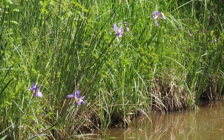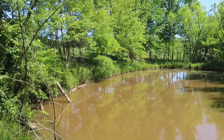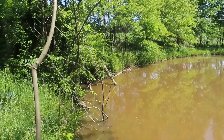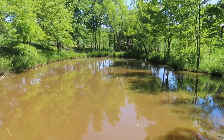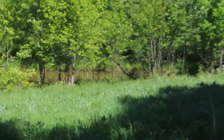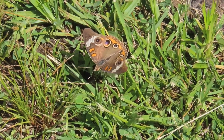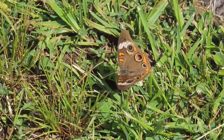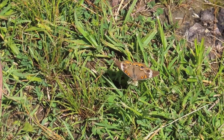I see some blue flag irises. They're pretty far away from me. I was hoping to see a turtle. But I don't see one. See a buckeye butterfly. This is the first one I've seen this year.